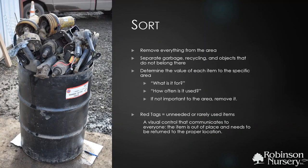First, sort. Take everything out of the area, everything. Separate the garbage, recycling, and what does not belong there. You can easily recognize what belongs in a specific area by determining its value or importance to that area. Ask, what is it for? How often is it used? If it is not important, remove it.